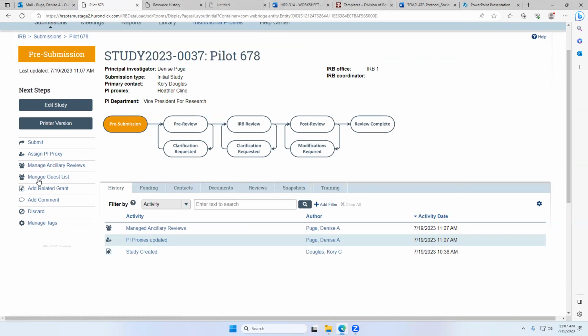Is there anything else that we need to do before we submit the study? I don't think so. I think this study is ready to be submitted to the IRB. The only thing I want to point out is that as we've been doing things on the study, the history has been expanding to let you know what has been occurring. Let's say as the PI, before I submit it, I want to look at the study so I know everything's okay. I would select edit study.